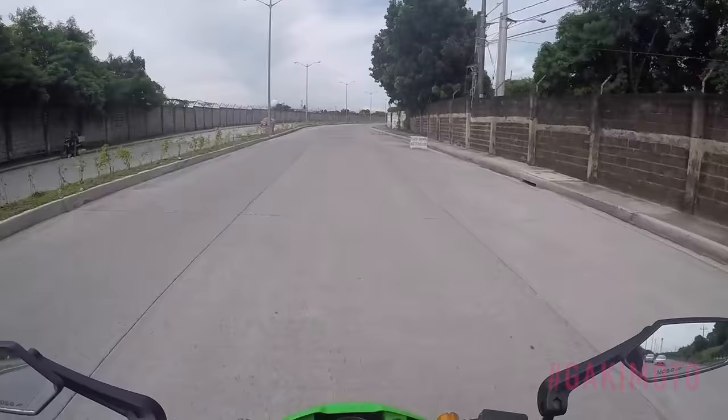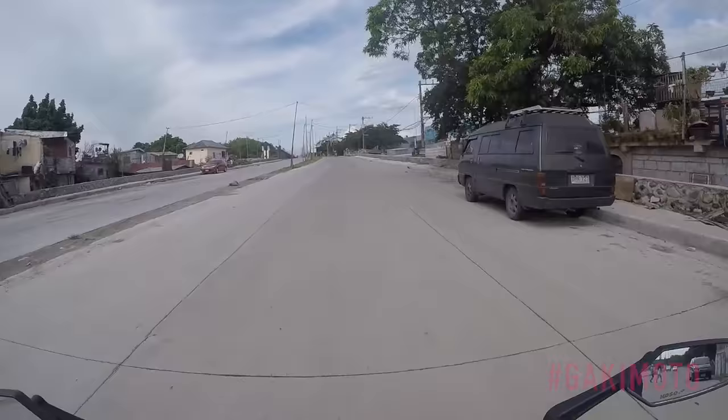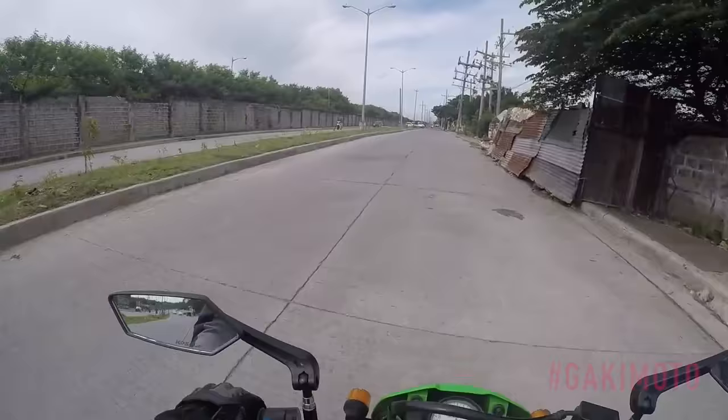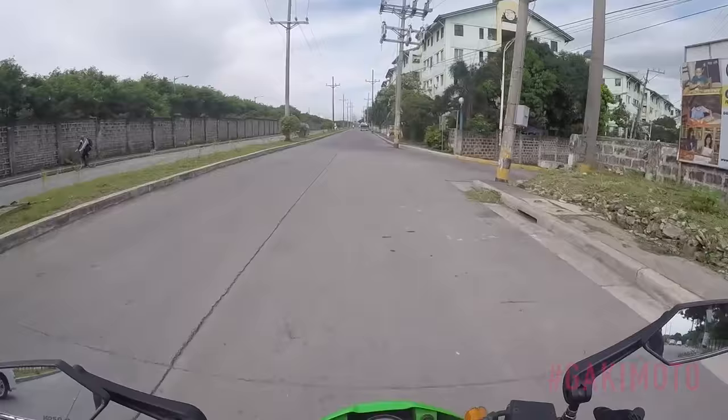Kawasaki KSR 110. This Kawasaki KSR 110 was my first bike, so yeah, there's a special place in my heart for it. I purchased it in 2010. Before that, I didn't own my own motorcycle, but seriously, I've been riding two wheels since I was like 3 years old. I learned how to bike on two wheels at the age of three.